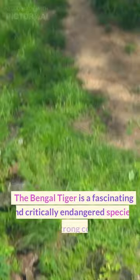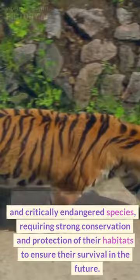The Bengal tiger is a fascinating and critically endangered species, requiring strong conservation and protection of their habitats to ensure their survival in the future.